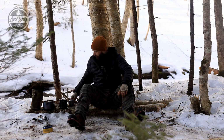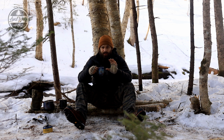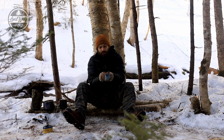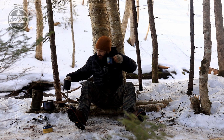One other thing real quick, you'll notice that my coffee cup is a different color. So this is a 200 milliliter titanium cup. It's very small. Now for comparison, this is my 750 mil. This is the 200 mil. So this guy's very, very small.